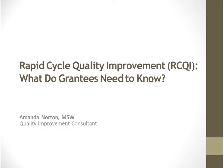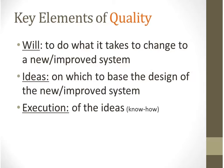say about rapid cycle quality improvement is it really cross-cuts the healthcare and academic sector as something that is meaningful and impactful to organizations regardless of what they're trying to improve. And so I think this will really resonate regardless of which aspect of HRSA you may have a specific funding avenue in. And so I think one of the first things worth acknowledging is the key elements of quality.